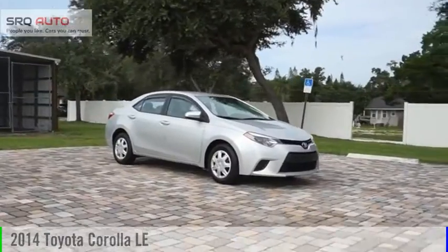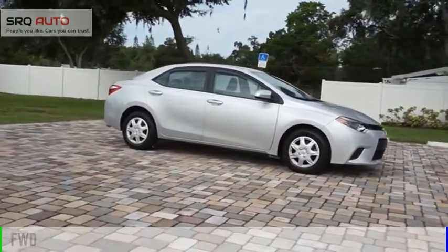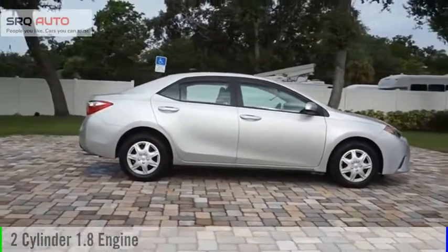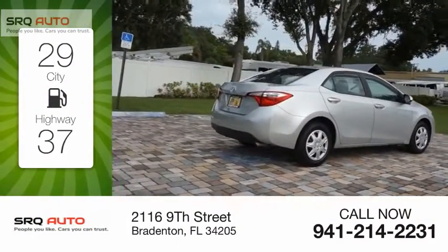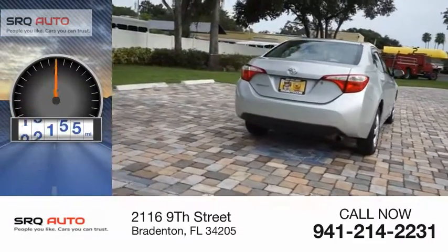We are pleased to show you the 2014 Corolla. This vehicle is powered by a front-wheel drive, 2-cylinder, 1.8-liter engine, and comes with a continuously variable transmission. Great fuel efficiency saves you money by requiring fewer trips to the gas station. This vehicle has less than 20,000 miles.